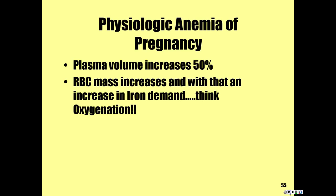One thing I want to touch on is what's called the physiologic anemia of pregnancy. Remember, we already said that you have to pay attention to the hematocrit and hemoglobin. Well, with anemia, you generally have a low hematocrit and hemoglobin. But in pregnancy, there's a couple of things that happen that just aggravate that situation. Number one, the plasma volume increases by 50%. That's the fluid part of the blood. Your red blood cell mass increases, and with that an increase in iron demand, because we've got to have more oxygenation.